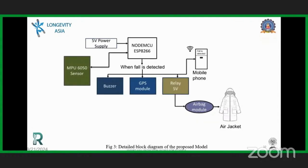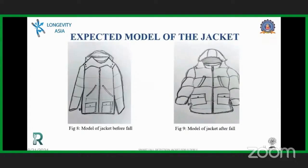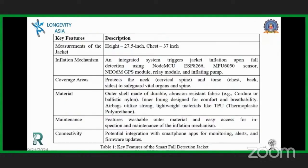This is also a detailed block diagram of our proposed model. And this is the expected model of the jacket that we are planning to design. This is the jacket before the fall happens, and after the fall is done. And these are the key features of the jacket design: the measurement of the jacket and the inflation mechanism. Upon detecting a fall, using the NodeMCU and MPU6050 sensor, the fall is detected, and there's an inflating pump or air module for inflating the airbag. The coverage areas of the jacket are the neck, that is the cervical spine, and the torso, that is chest, back, and sides. And most importantly, the spinal cord is also protected by this jacket.